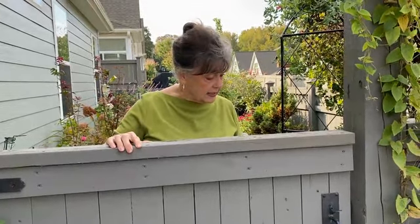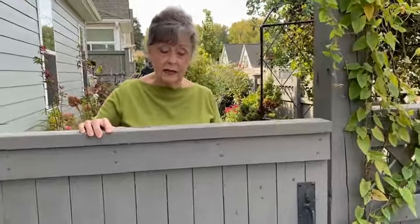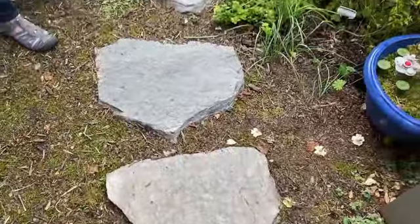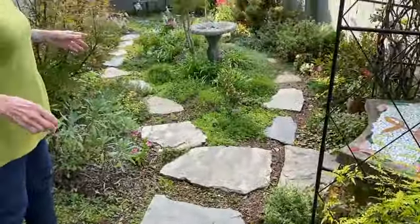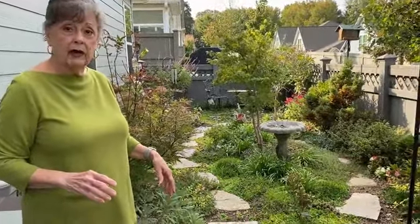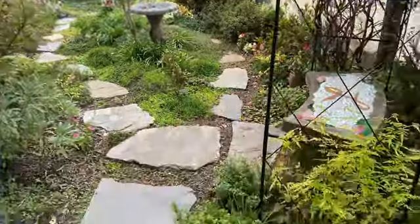Now, would you like to come inside and see what happened after that? Absolutely. I had the stepping stones put down in that configuration so that I didn't have to step. I could reach almost everywhere except in the corners, and I very rarely have to go into the corners.